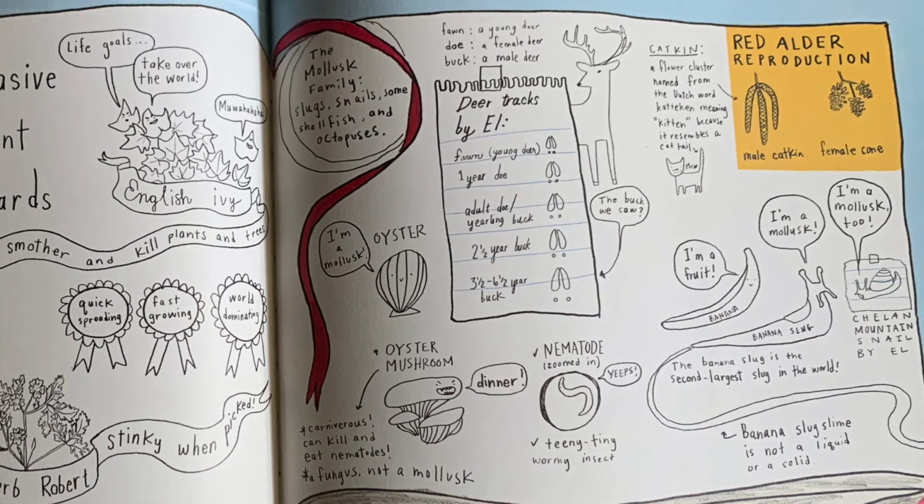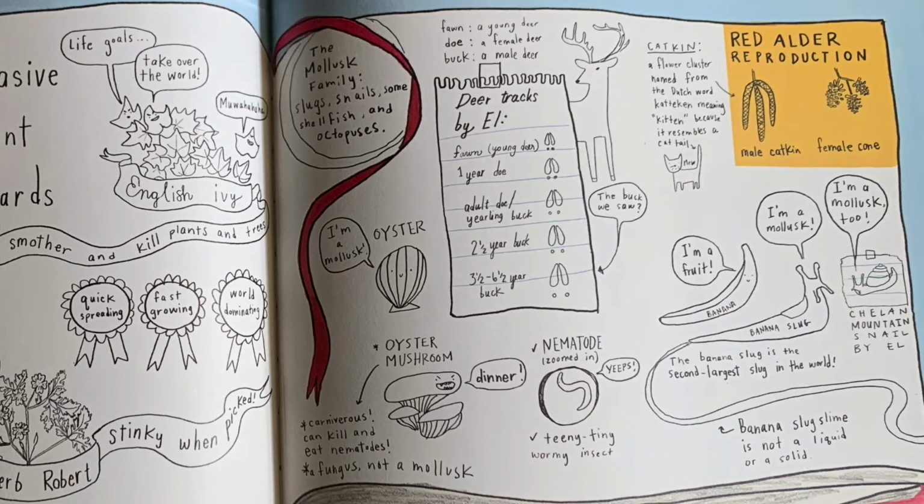Red alder reproduction. Male catkin, female cone. Catkin, a flower cluster named from the Dutch word for kitten, because it resembles a cat's tail. Meow. Banana. I'm a fruit. Banana slug. I'm a mollusk.